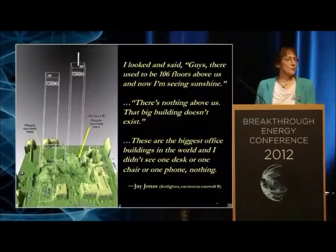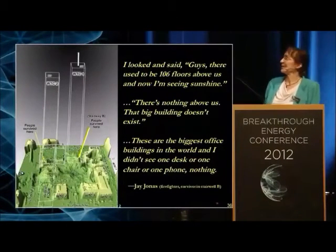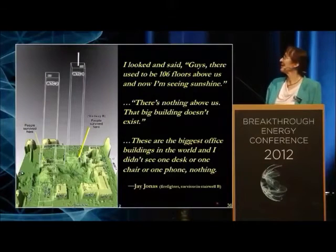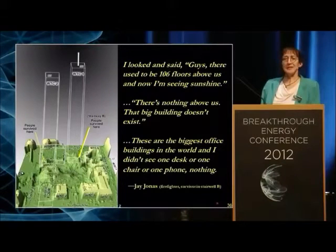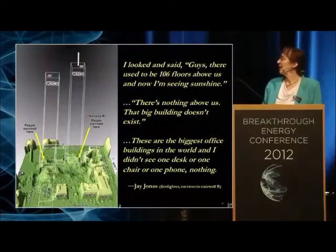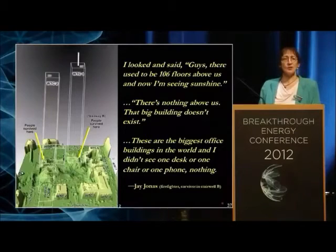Jay Jonas was one of the ones with them. And said, I looked and said, guys, there used to be 106 floors above us, and now I'm seeing sunshine. There's nothing above us. That big building doesn't exist. Then later said, these are the biggest buildings in the world, and I didn't see one desk, one chair, one phone, nothing.